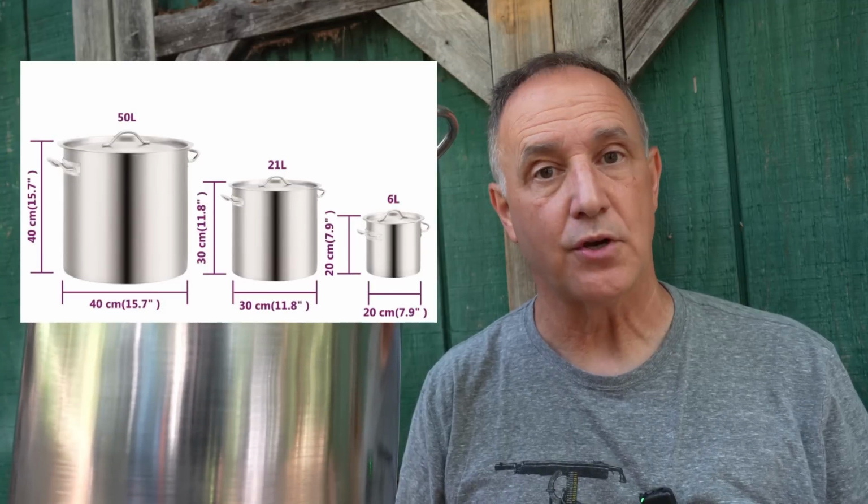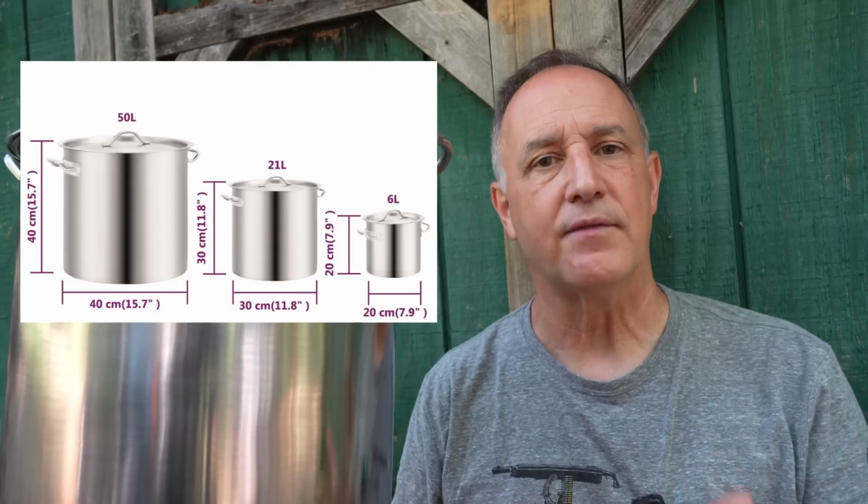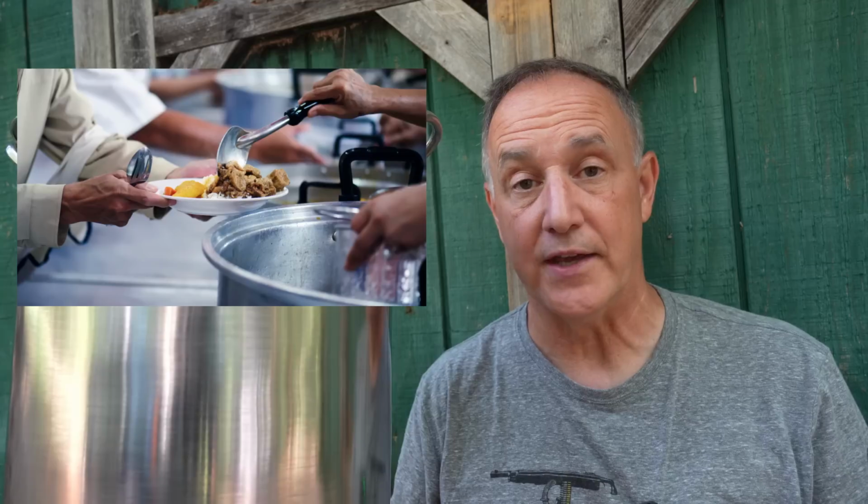Now this is a 20-quart pot, but you can get, again, different sizes. There are larger ones, there are smaller ones. It's according to what your application is. For me, I like to have the larger pot. I may be able to set this up for the community, according to how things are going. Might want to have a soup kitchen type situation to where I can help others.